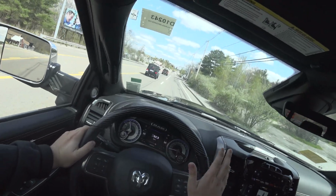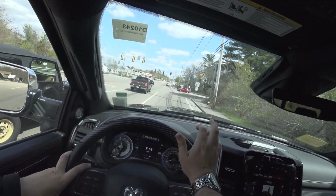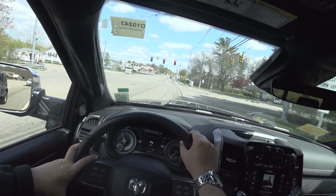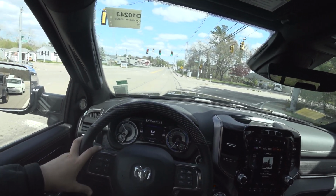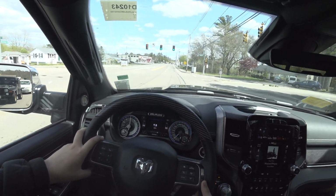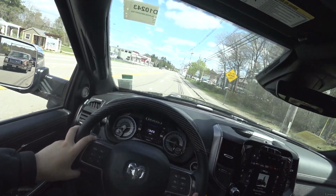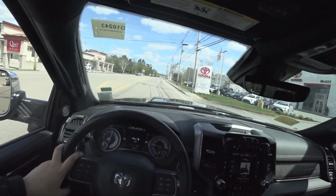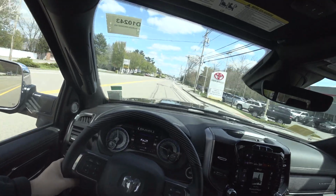Although I would love to have a Hellcat motor in one of these. That would be a truck and a half. Let's bring back that Ram SRT 10. That'd be a truck and a half too. Oh, I love the sound of the 6.4.